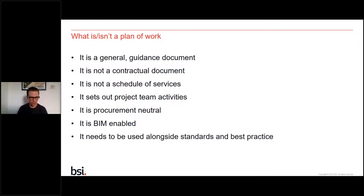And likewise for procurement, we've made sure that we extract procurement issues whilst maintaining a clear flow of stage activity. So information progresses pretty much linearly throughout each stage. Of course, the plan of work maps well to the BIM framework. And primarily the most important part of that is that it needs to be used alongside best practice and our British standards, including this standard.